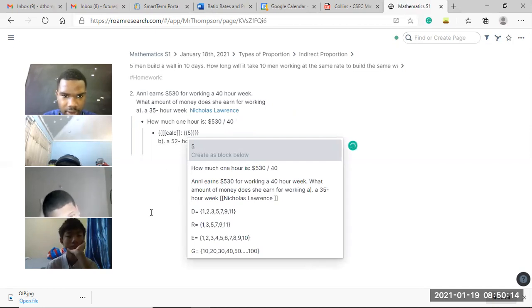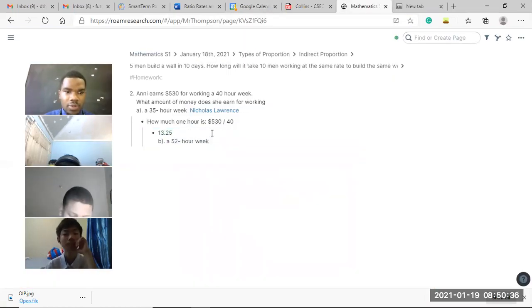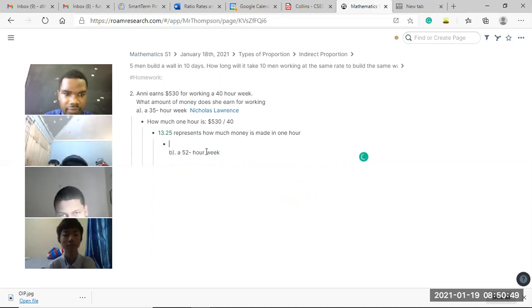13.25. Let's see. Loading up. One second. It's loading up. All right. Okay, there we go, 13.25. Perfect. So this 13.25 represents how much money is made in 1 hour. So Nicholas, how do you find now how much is made in 35 hours? We'd multiply 13.25 by 35.